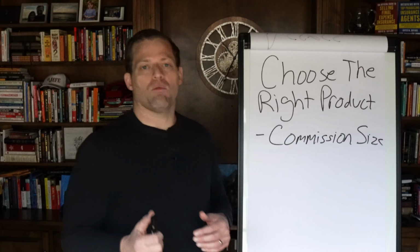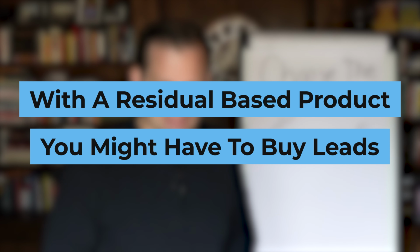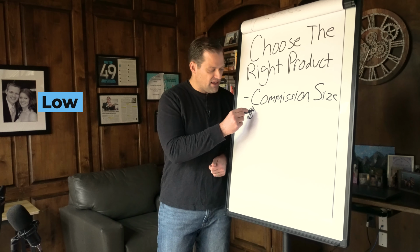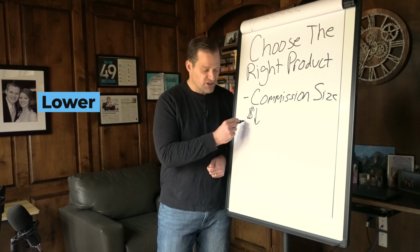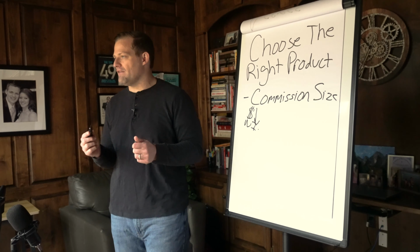And why does that matter? Well, you might have to buy leads. You might have to fund your business operations, right, to get your name out there. And what that does is that dollar amount that you're making is going to be lower when it comes to the net income. Okay, and that's the money that you take home after you pay for your expenses.